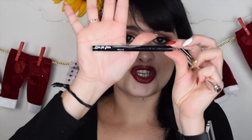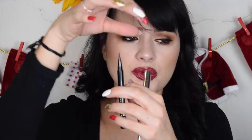Eyeliner pens. This year I used a lot of eyeliner pens. One is the NYX Epic Ink liner. It's cheap. The only problem with this eyeliner is that sometimes it bleeds. The tip is not a felt tip. You actually have a brush tip in there, and sometimes the quantity of eyeliner that comes out is a little bit too much, but honestly it lasts the whole day.